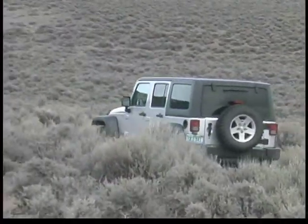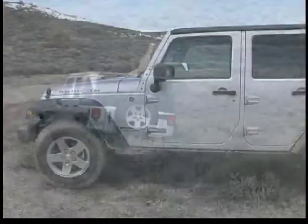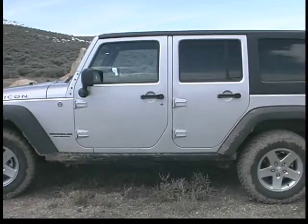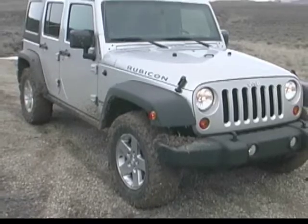Now this is the four-wheel drive, four-door, Unlimited Rubicon, which means it's trail ready. And there's a lot of features that Jeep has already taken care of to build in, so you don't have to worry about it. It is ready to get out and get dirty. This is the four-wheel drive, four-door model.